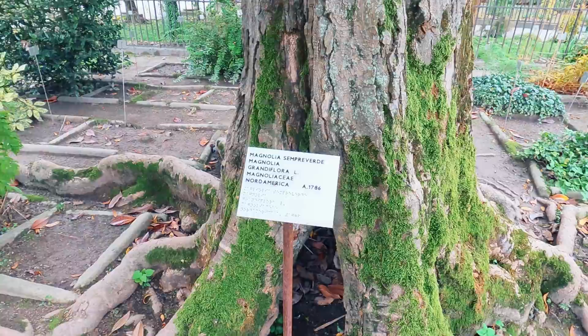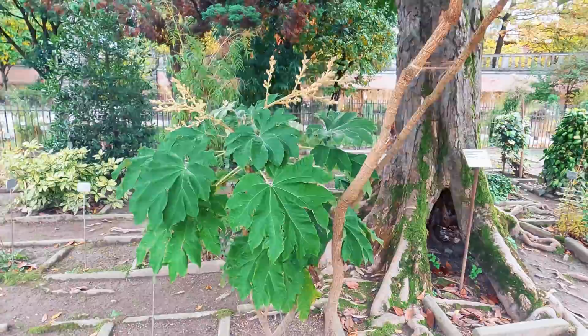Oh, this is a magnolia, evergreen tree from the year 1786. Incredible.